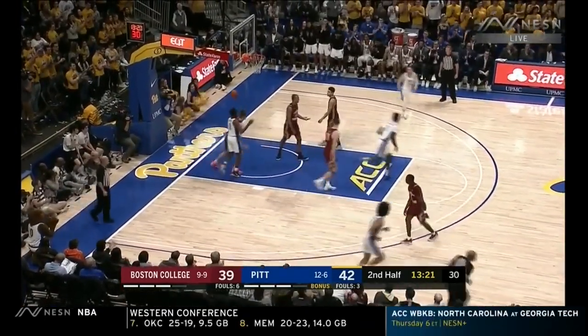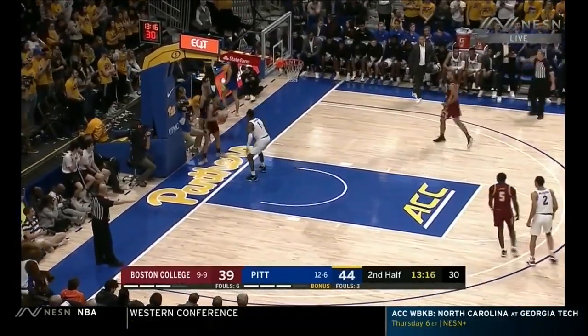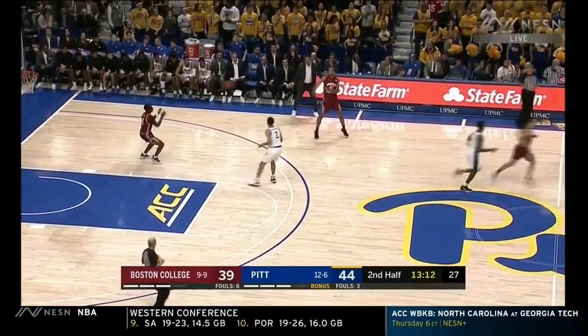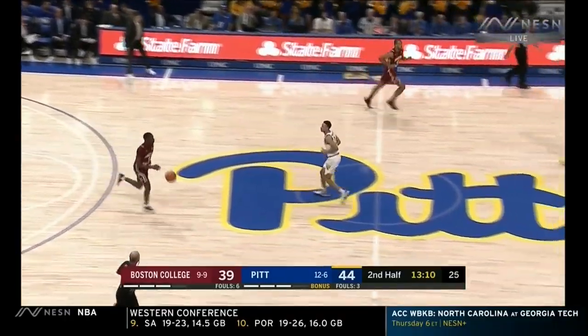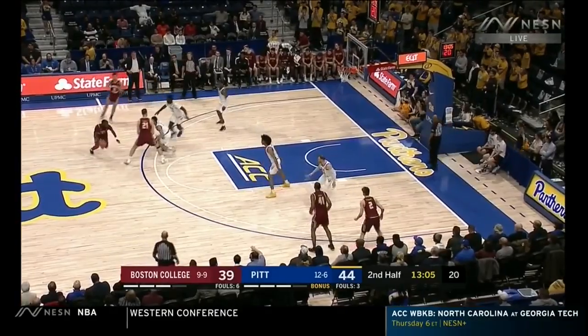Oh, and this is a beautiful inbounds pass. And that time, Mitchell, just into the game, fell asleep on the inbounds. Boy, Hamilton just stepped right in front of him. 44-39. Lead up to 5. That's the largest of the night for Pitt.